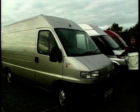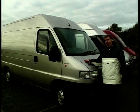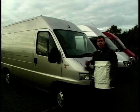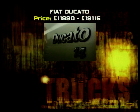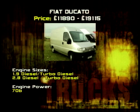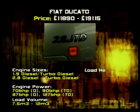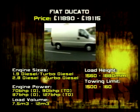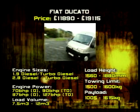And finally, in this corner, we have the Italian stallion, the Fiat Ducato. Certainly an underdog for the title, but let's get on with the fight. Seconds out, round one. On offer from Ducato is a load volume of between 7.5 and 12 cubic metres. There are two different engines available, a 1.9 and a 2.8 diesel, which can be specified with or without a turbocharger. The maximum gross payload is between 1,000 and 1,600 kilograms.